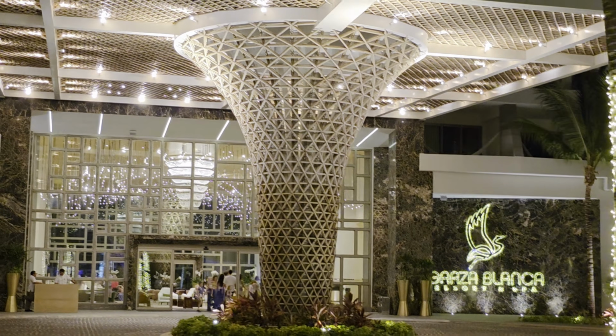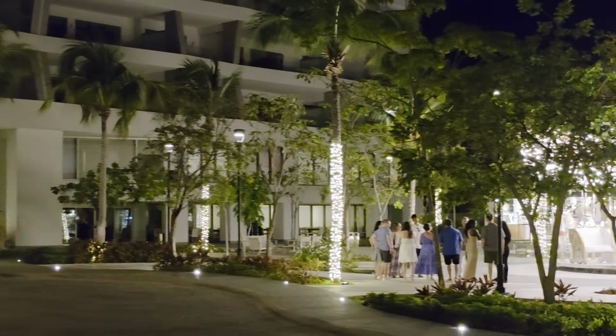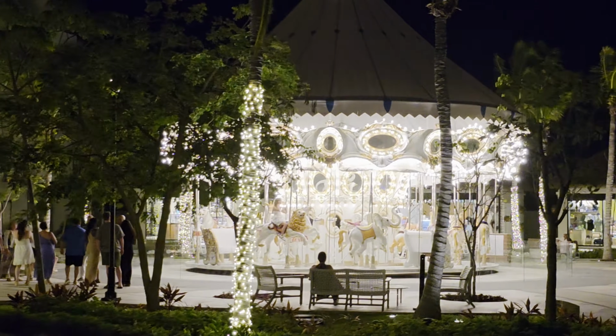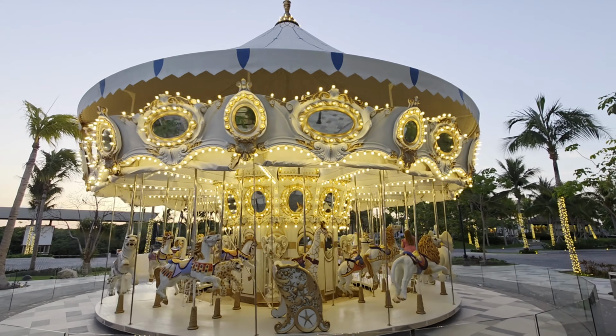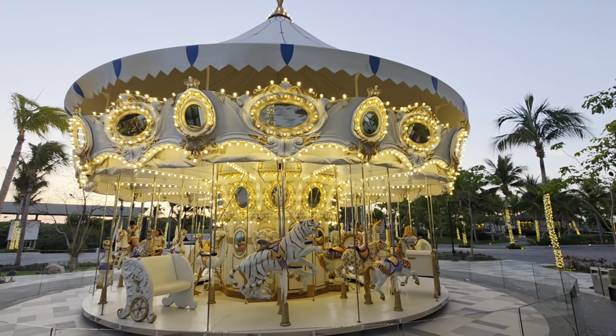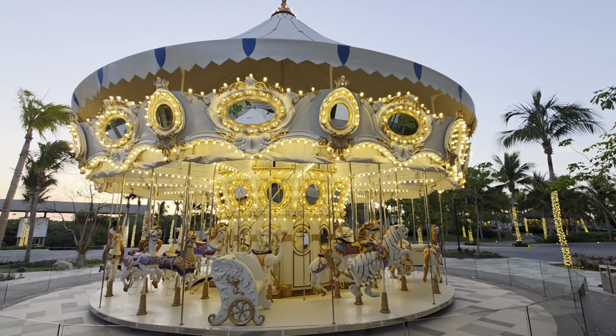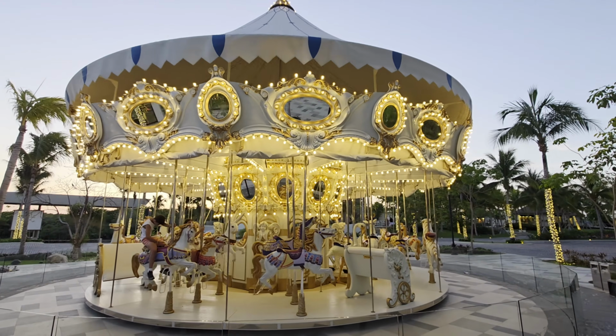All right, so we're just back outside here at the entrance of Garza Blanca. And then right over here, you can see they have this merry-go-round. When it's lit up at night like this, it looks really nice. You can ride this. I forget what the cost is. We've done it a couple of times at previous visits, but I think now they charge $5. I think at one point it was even free.